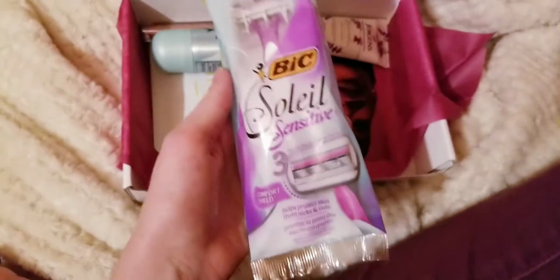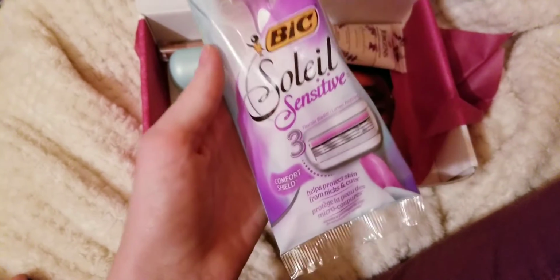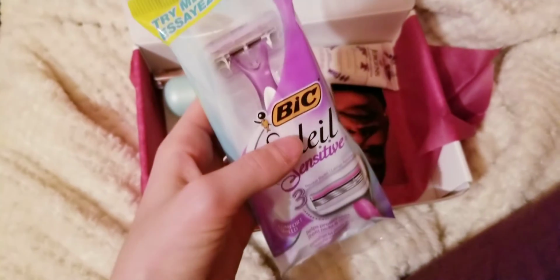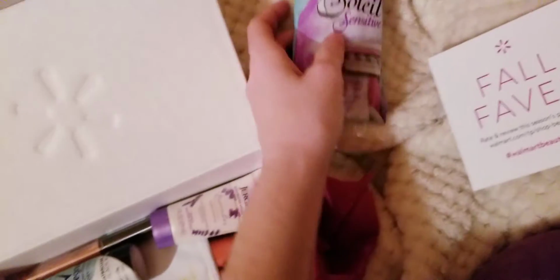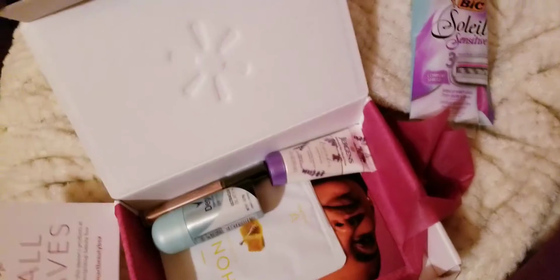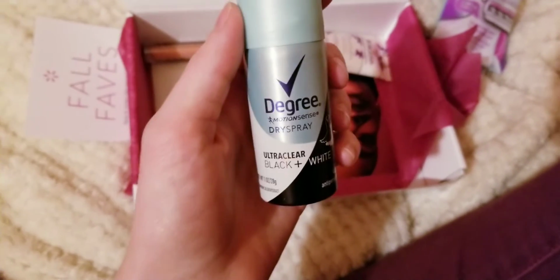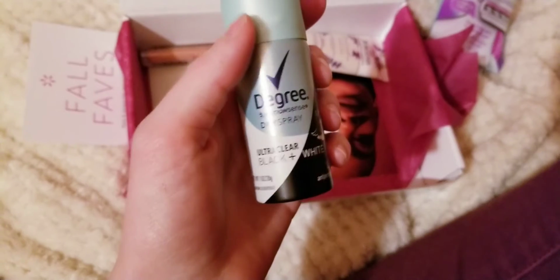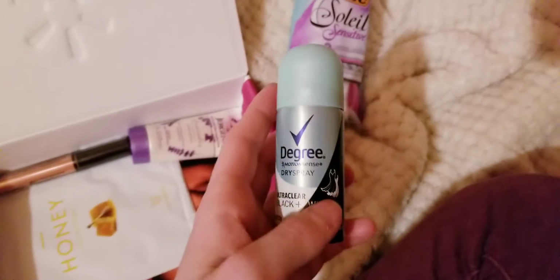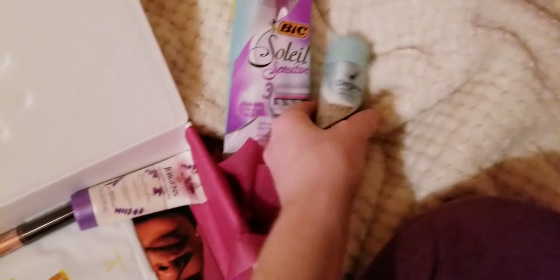Now, let's see. One of the things that I got is a Solel Sensitive 3 Flexible Blade Bic Razor. Bic is really good, but don't get me wrong, I use men's because they're a lot sharper and they last longer. And then I got a Degree Dry Spray Ultra Clear Black and White deodorant spray. We'll definitely give it a try. I've actually never used one of those.